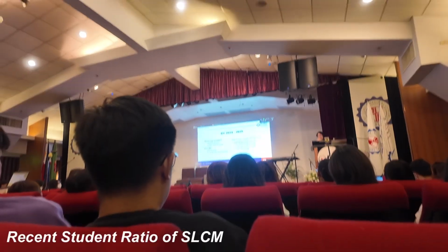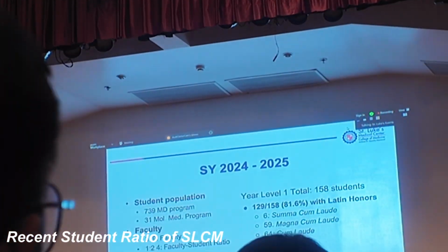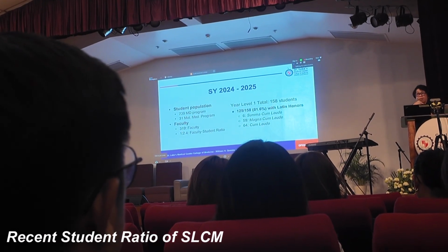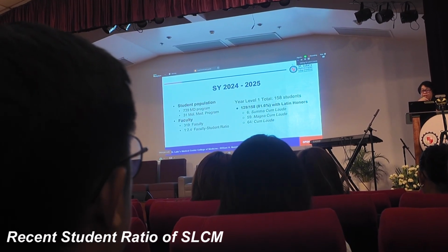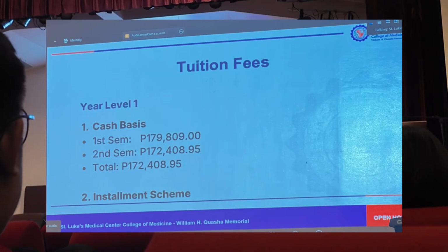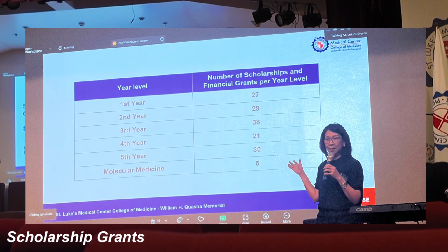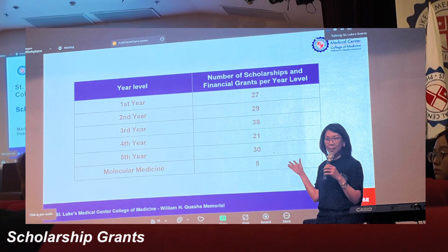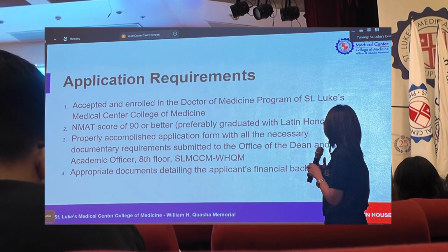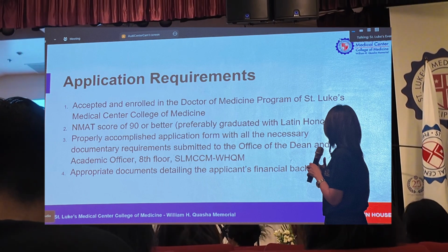Student ratio. As I mentioned earlier, these are just facts or information. Out of the total 159 freshmen students, we accepted last year. The highly skilled and very helpful support staff of the college. That's our registrar at the back. As you first encounter, it will be the office of the registrar.